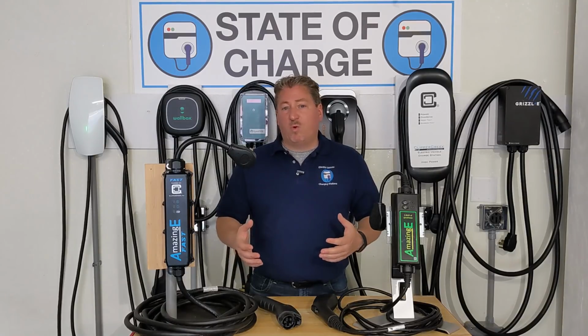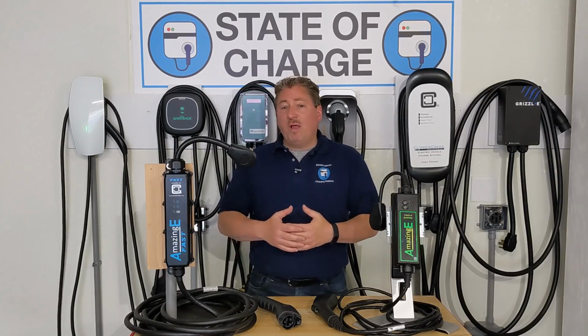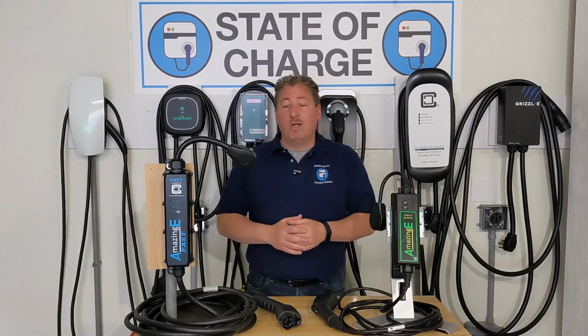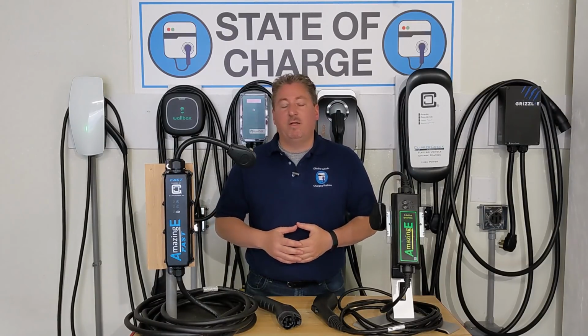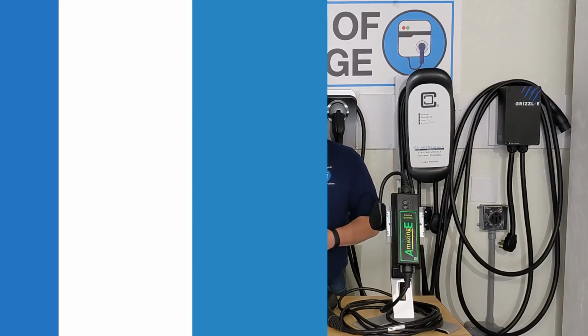Those units probably won't last long. Even if you don't have a problem like a fire or anything, you're probably going to be buying another one in a year or two. So get a good quality EV charger like these here from Clipper Creek, the AmazingE line, and they're going to last a long time. All right, so let's take a look at the units.